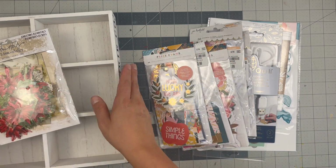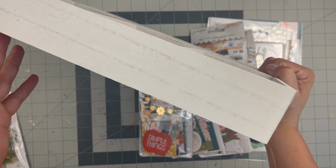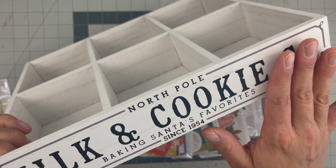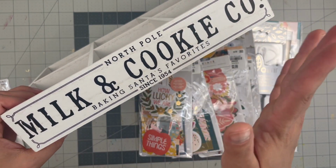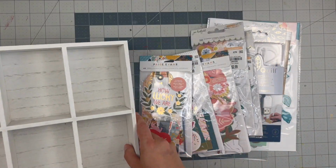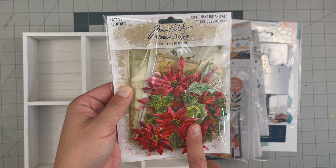Then I'll go into this and we'll get this off my desk. And so I have this tray. This is from Target. These are the little separated wood trays. I have the red one as well. This one says milk and cookies, and I believe the other one says Santa Claus or something. In essence, I got it for my December daily to hide all the bits, and that way I can have them both on my desk up here and always see the little ephemera bits that are left.